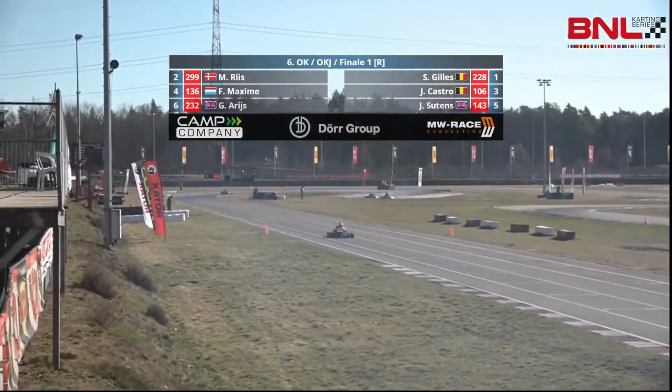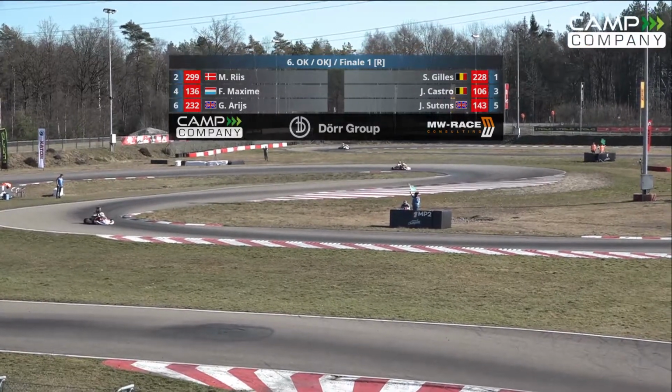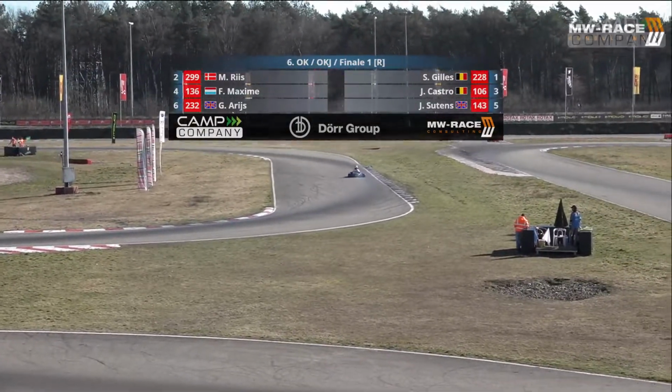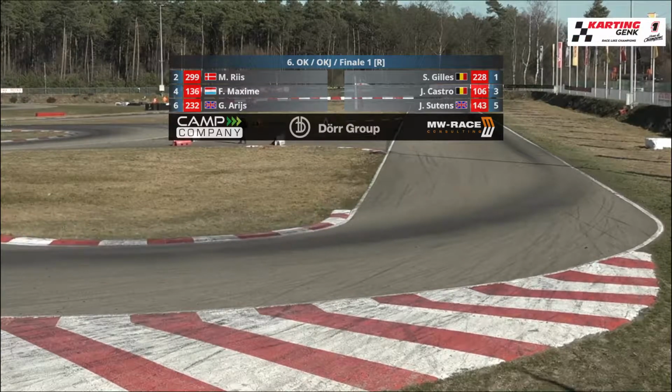But now we turn our attention to effectively the smallest grid, but hopefully one that I think will be filled with promise. The reason being is that we introduced OK and OK Junior for the very first time in 2019 at the request of the ASN, the local racing body, which just happens to be the RACB, and we now have OK and OK Junior.